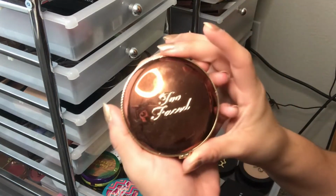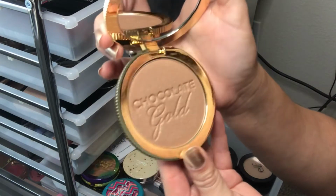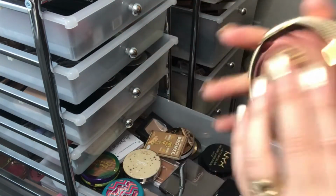Then I had this one from Too Faced. I got this one in my BoxyCharm, and this is the Chocolate Gold. Like I said, it's a luminous bronzer. I really like this one.